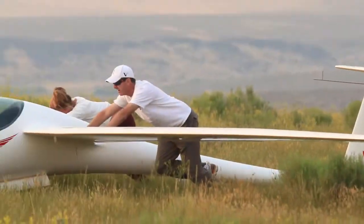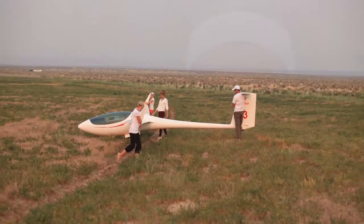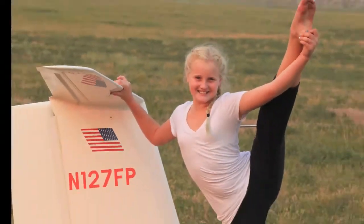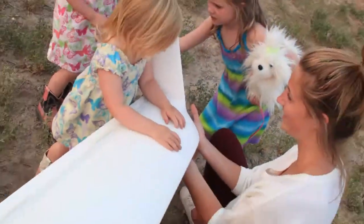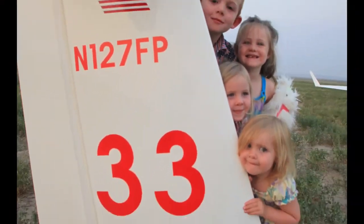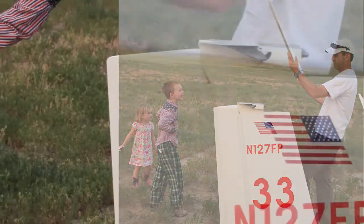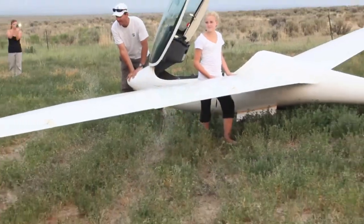With the help of my kids and the Brackett's kids, we had quite a bit of fun. We pushed the glider, got it over the wheel tracks and into position. Kids having a little bit of fun. You can see the smoke sky. These are the Brackett kids. My kids. The Brackett kids had a lot of fun. They weren't quite sure why a plane was landing in their backyard, but they had fun with it.